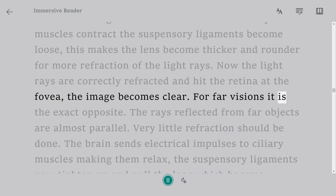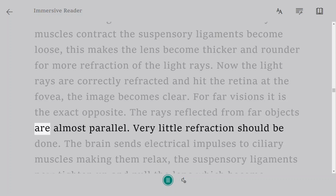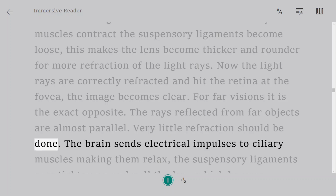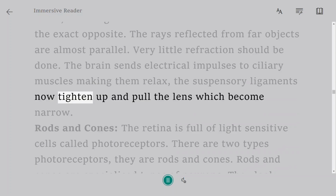For far vision, it is the exact opposite. The rays reflected from far objects are almost parallel. Very little refraction should be done. The brain sends electrical impulses to the ciliary muscles, making them relax. The suspensory ligaments now tighten up and pull the lens, which becomes narrow.